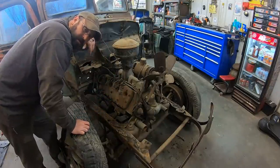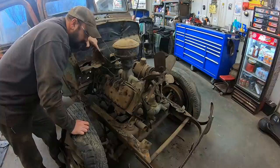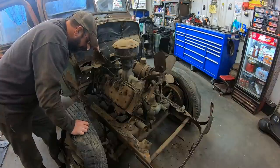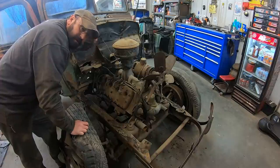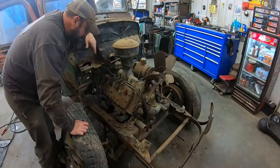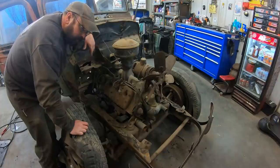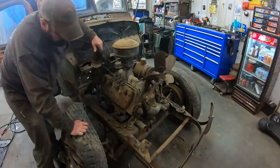The problem with looking down the plug holes on a flathead is you pretty much just see the edge of one valve. I think it's the intake valve. No, it's probably the exhaust. Anyway, if you got a stuck valve and it's that valve, it's easy to tap through the plug hole, but you can't really see the cylinders. So I think we'll put a crank on the front, see what happens, but I think we're just going to pull the heads off. See what happens.